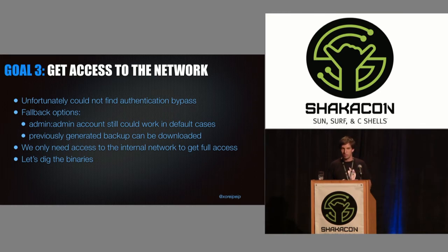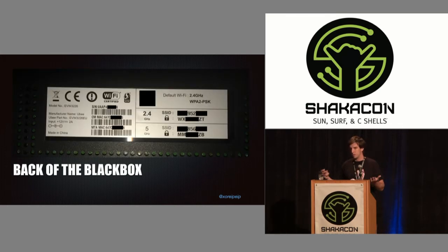So I started to dig deeper again. But before that, I flipped the box, and this is the back of the box. As you can see, it has lots of information, for example, the model number and the serial number, which is not important for us. But there is the MAC address of the cable modem and the router as well. The difference is only in the last byte. The router's MAC address is increased by 1.